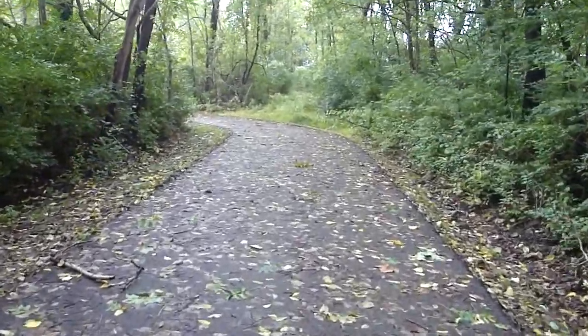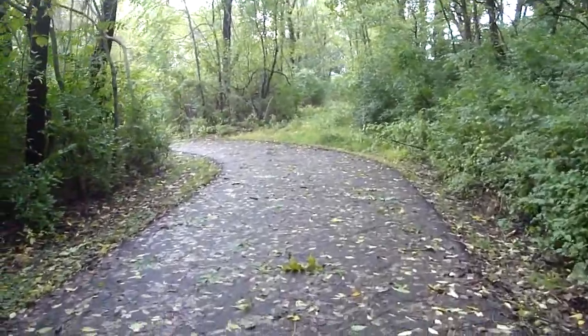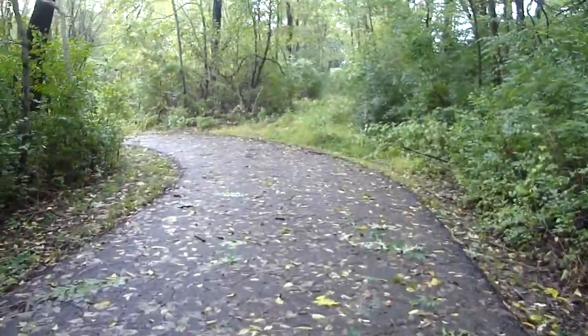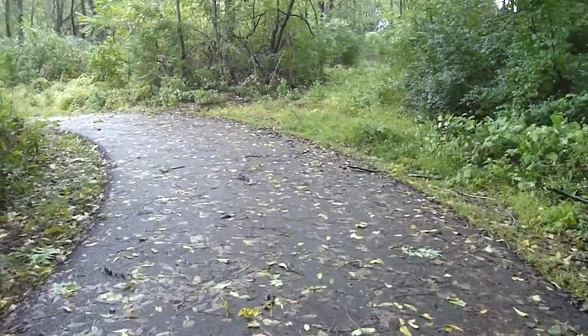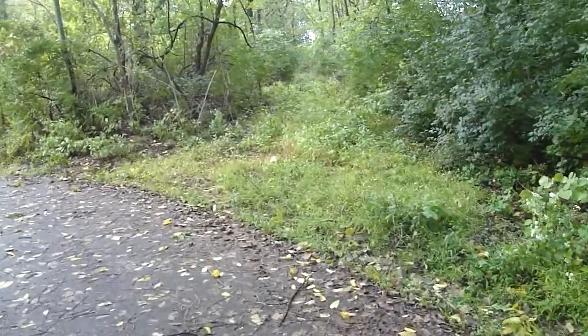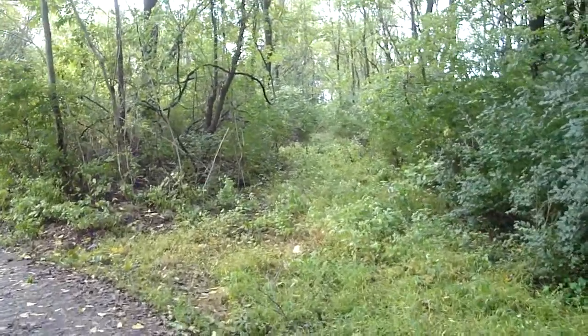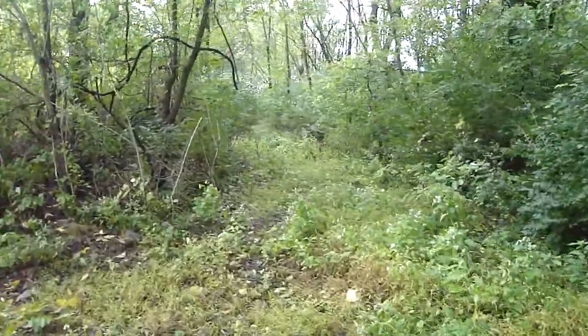This is the handicap approved section of the trail. It's all, you know, blacktopped. So we're just going through this section that used to be a railroad right of way up there. I don't know who's been chopping that down. It's nice and clean. A nice path up there to Valley Green Road.